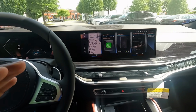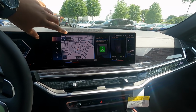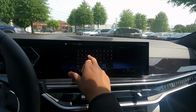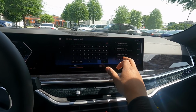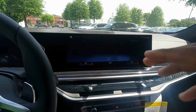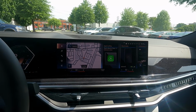Let me show you guys a little bit more about this infotainment of the iDrive 8, which is the main star piece of this vehicle. So you go to your home display right here. So we'll go ahead and start out with a navigation test. You see right there, navigation is very easy to use and quick as well as responsive. Do like the feedback of this touchscreen. You also do have your Apple CarPlay right there, which is wireless as well as Android Auto.